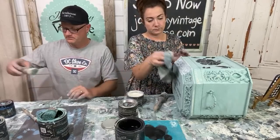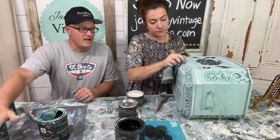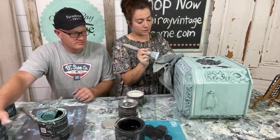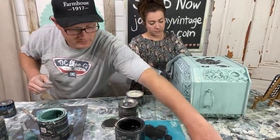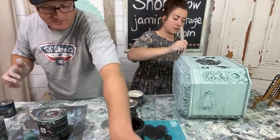You should not use a damp rag, but that's what I'm using. Yeah, dry rag. A damp rag will reactivate your paint and take it all off. It's all right. We're going for distress anyway, so it's good. It's going to look good. I'll white wax the whole piece once the stencil is dry.